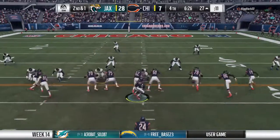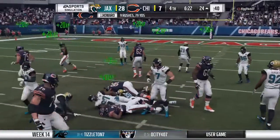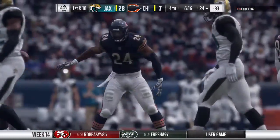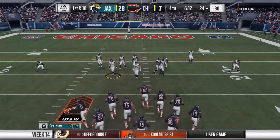Possible run anticipation here as the D-line sandwiches together. They run with Howard. And they'll be inside the 25 now at the 24. But just 4 yards on the pickup, but that's good enough to extend the drive. So it'll be first down here after the run.